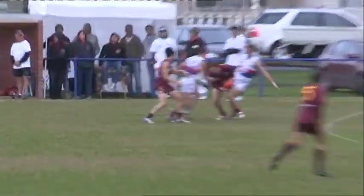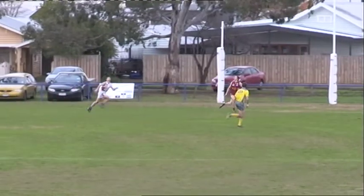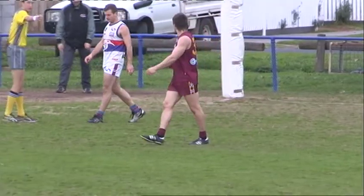Goes looking for Holly and up in front, good grab. Goes quickly, by foot towards goal. By himself in the goal square. Mark has to be taken and will be. And it's going to be Chapman that's going to go back and have a shot for goal.